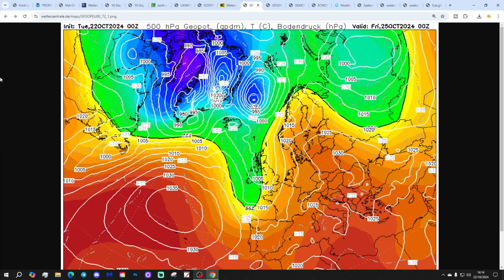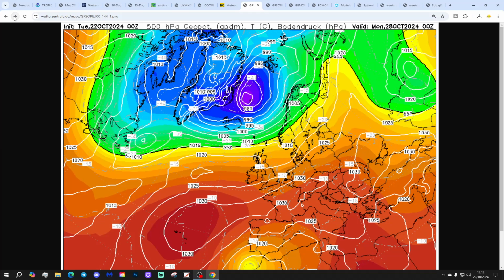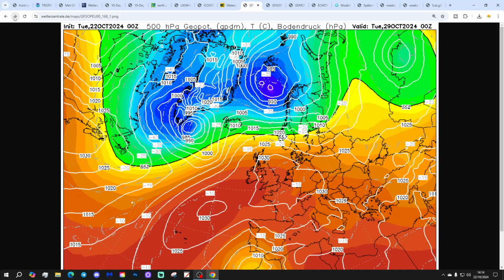GFS midnight run. Again, it brings that trough across the country on Friday into the weekend. High pressure to the south, low pressure to the north. So flat as a pancake, with westerly winds bringing showery conditions to the north, but mostly dry down in the south.